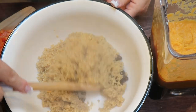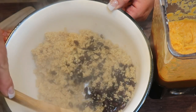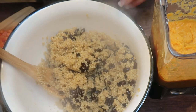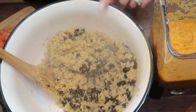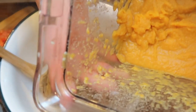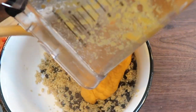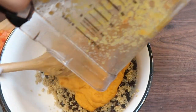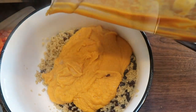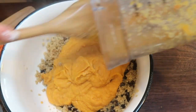So into my large bowl here, I have my drained and rinsed can of black beans and my cooked quinoa. So we are going to mix everything here in a large bowl before it goes into a baking dish and into the oven. So black beans and quinoa, look at how amazing this sauce looks. Nice clean ingredients. We made it from scratch, but it was super simple, especially saving those steps of having to cut up the butternut squash. That freezer butternut squash is a lifesaver.